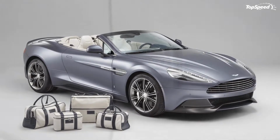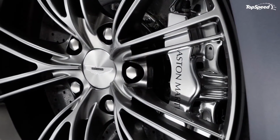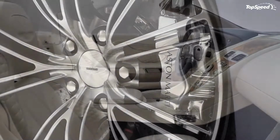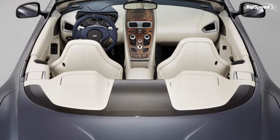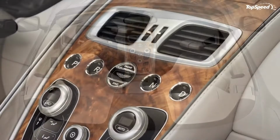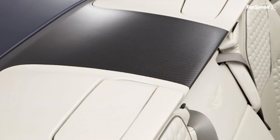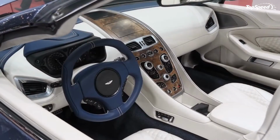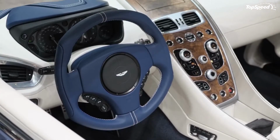The 2014 Aston Martin Vanquish Volante by Q by Aston Martin, the sports car's customization department, has brought us some gorgeous examples in recent history. Whether it was the CC100 Speedster Concept that was introduced at last year's Geneva Motor Show or Q's first stab at the Vanquish Volante, Aston's customization program has been a veritable hit factory.